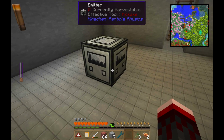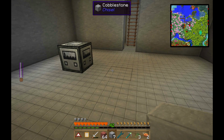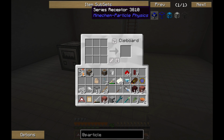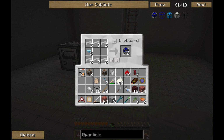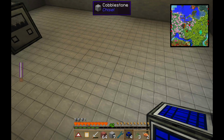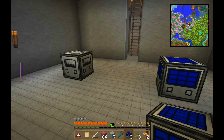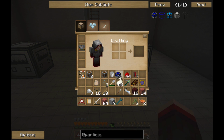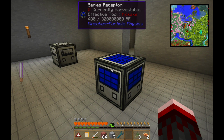Now, we're probably going to embed this a little bit in the floor. So in a minute, I'm going to go tearing through the floor, but I'm going to show you what we do next. We build a series receptor. We'll be building a few of these. Let's just go ahead and get that out of the way. We won't be using all of them right now. So whenever one of these particles hits a series receptor, it generates a little bit of RF. So we saw one particle go and it generates just a tiny bit of RF.